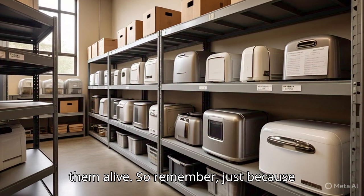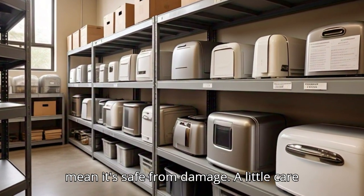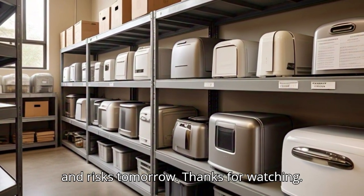So remember, just because you are not using an appliance doesn't mean it's safe from damage. A little care today can save you repairs, replacements, and risks tomorrow.